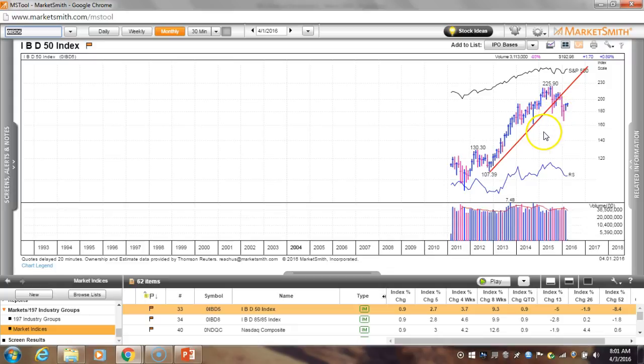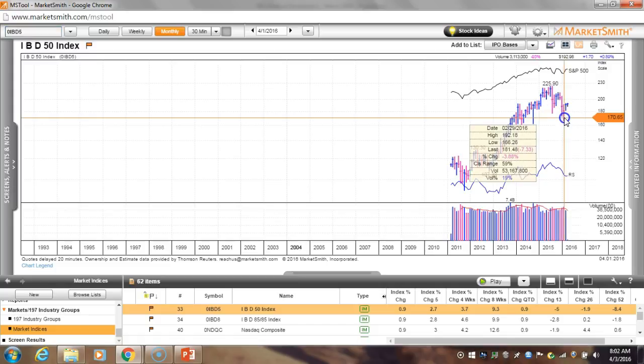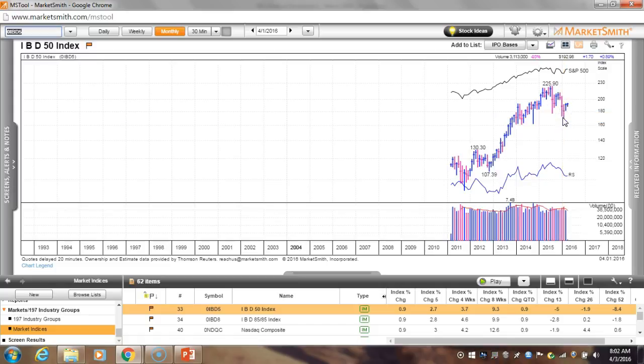But even if I drew one right here, either way we've broken both of those trend lines. And you can see that I'd say the same thing here, the weekly spans or the monthly spans here. This was a wide month, this was a wide month, this was a wide month. So it kind of shows a similar changing character to what I showed in the Nasdaq earlier.